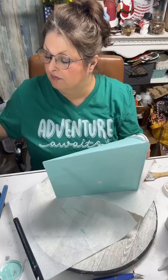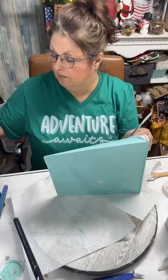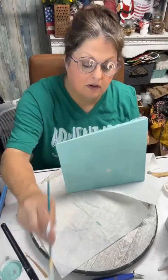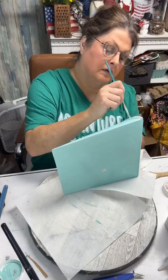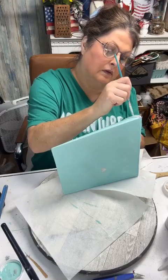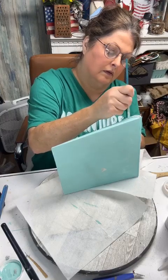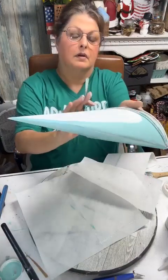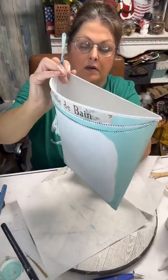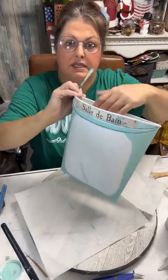Little pieces of rice paper everywhere floating. I think I'll feather some of that in. What do you think? Put a little bit there on the ends of it.